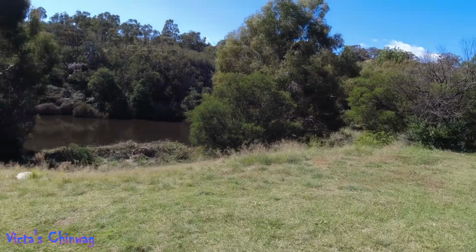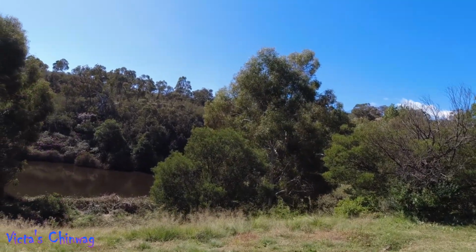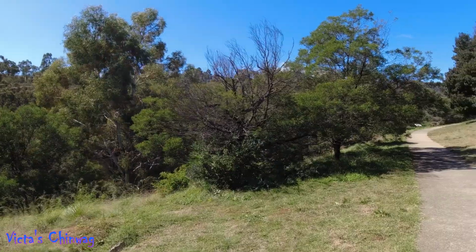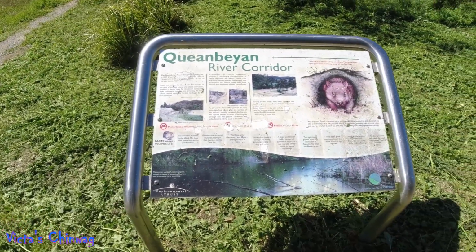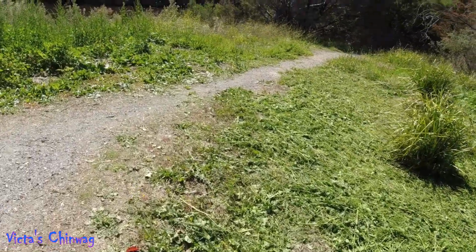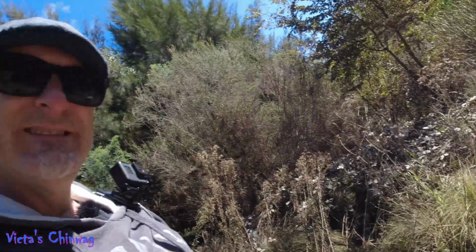Yeah, look, see, more river. I'm wondering if there's walking trails up there on the other side of the river, but anyway, that's another thought for another day. I know you get a lot of wombats along here too. I've seen plenty of holes over the years. As it turns out, there's another little track down here we might go and have a look down and see where we end up.